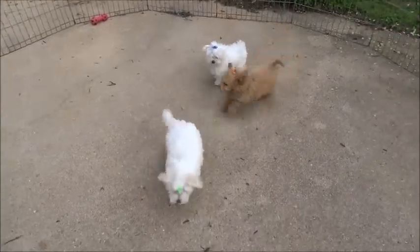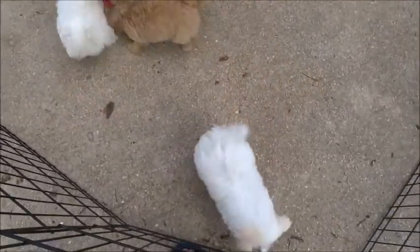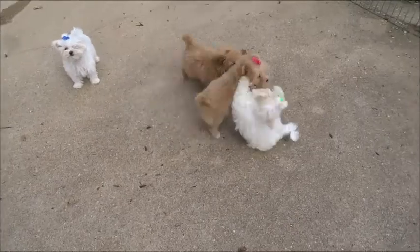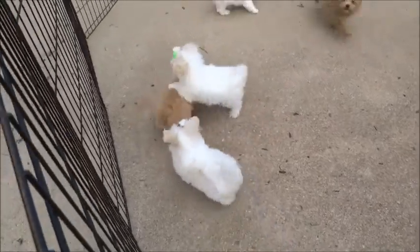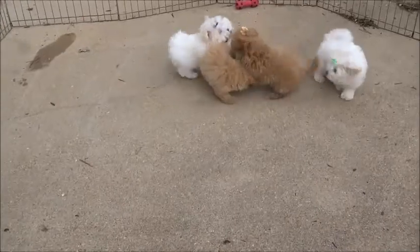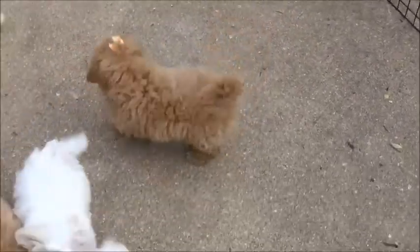Okie dokie, here's our little sweet Maltipoo babies. Okay, so we have actually got three different families here. These two apricots are from Lily and Tyndale. The one with the little pink ribbon is Dove. Okay, there she is in there. And the little apricot ribbon, that one is Penny, and she belongs to Steve and Corrine.